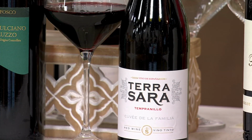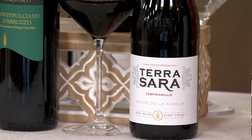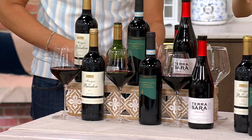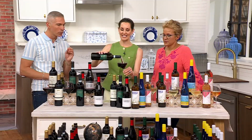Now you can get that in the reds option if you want. That's right, you can. If you get all reds, you'll get either 2 of each of the varietals that we're showing you here, or 4 if you pick up the 12 count. Yeah. Now that's a Tempranillo. Now what's this? The Montepulciano d'Abruzzo.